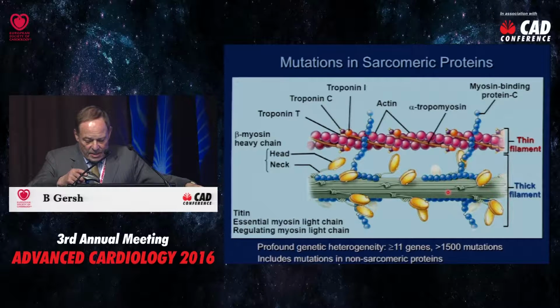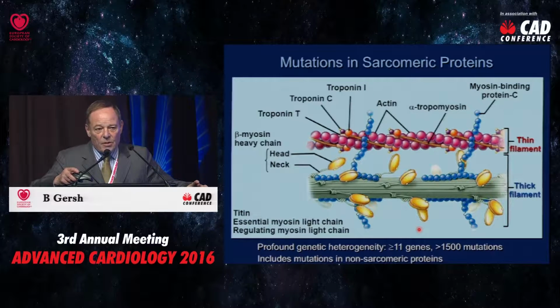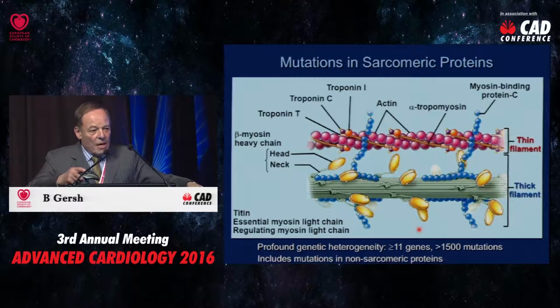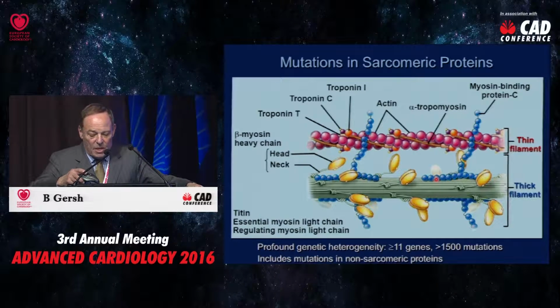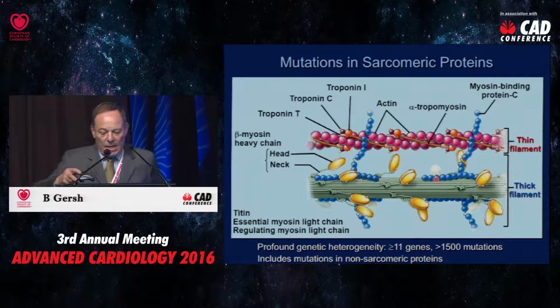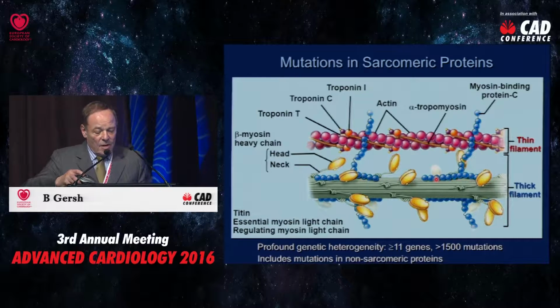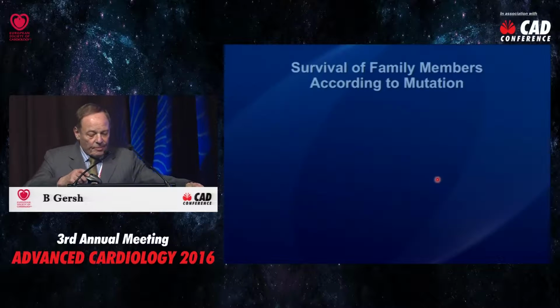Now, in terms of mutations in the sarcomeric genes, clearly about 40 to 50% of patients with hypertrophic cardiomyopathy have an abnormal HOCM genotype. Mutations have been found in 11 or more genes. There are at least 1,500 mutations that have been described, and the majority of them involve the sarcomeric proteins, the thin filament and the thick filament: beta-myosin heavy chain, myosin-binding protein C, and then the thin filament mutations, which are troponin T, troponin C, and troponin I.